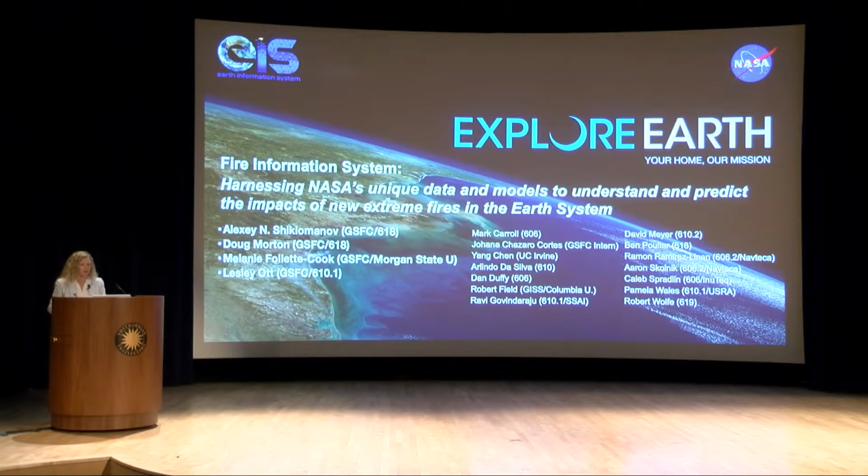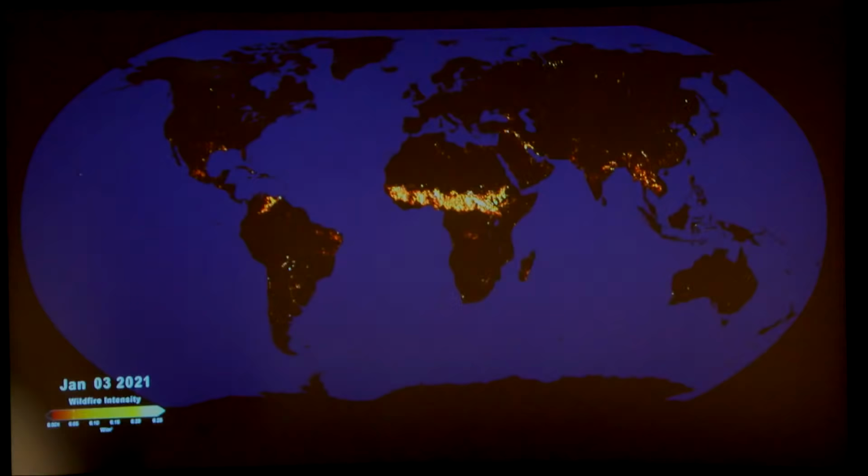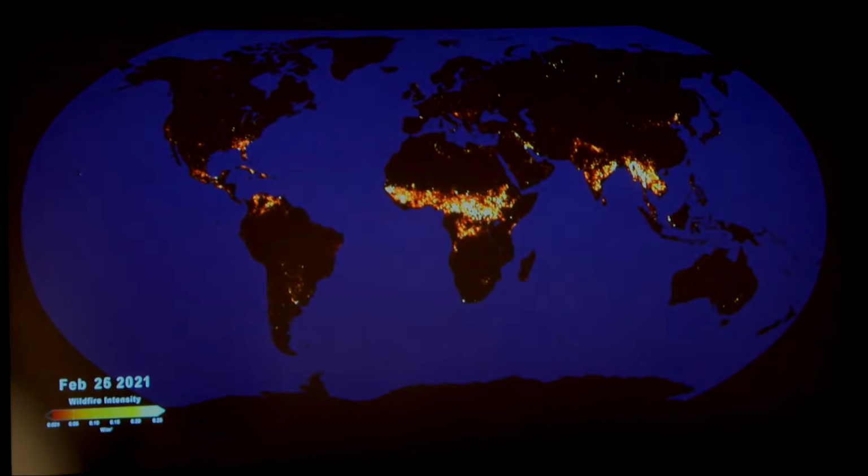So again, we want to understand and predict the impacts of extreme fires. And one of the things that you might not realize when you think about fires, because you mostly see it from the United States perspective, unless you happen to look at fires worldwide. I don't know how many folks in the room look at fire data, but fires happen everywhere on the globe.